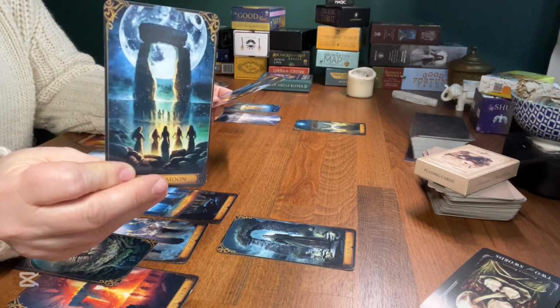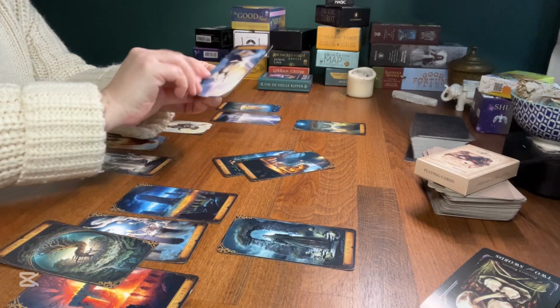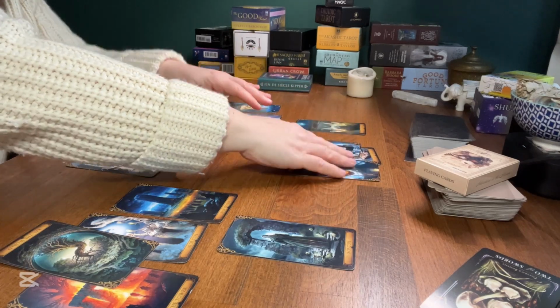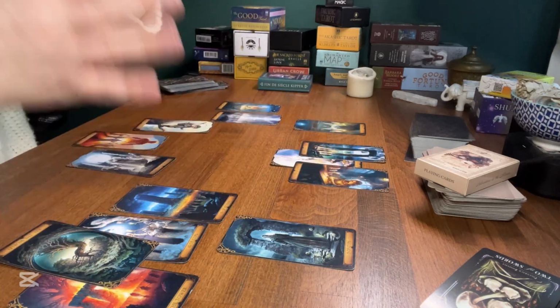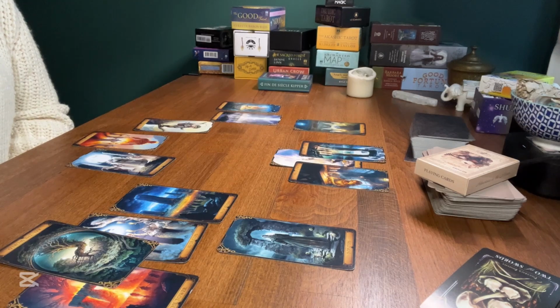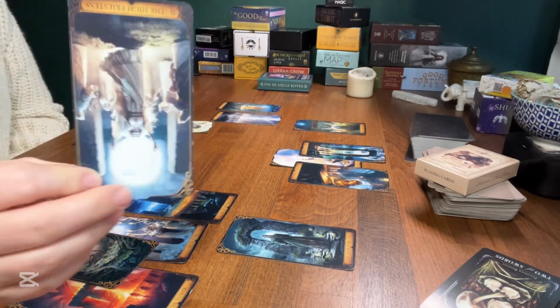So we've got the Moon here, the 8 of Stones, and the 2 of Wands. All came out together, and I think it's saying everything that I've been speaking to, the energy that's been vibing very clearly through this reading from the very moment we started. And that's the secret is within you.